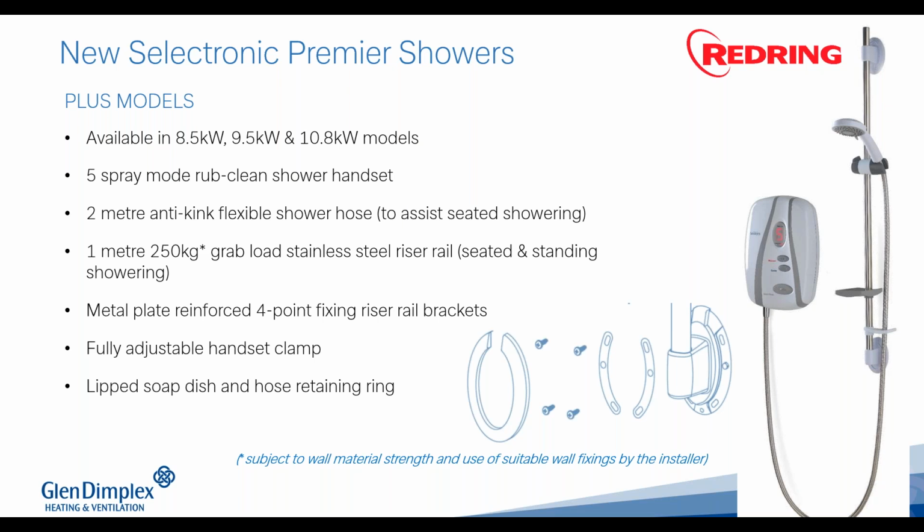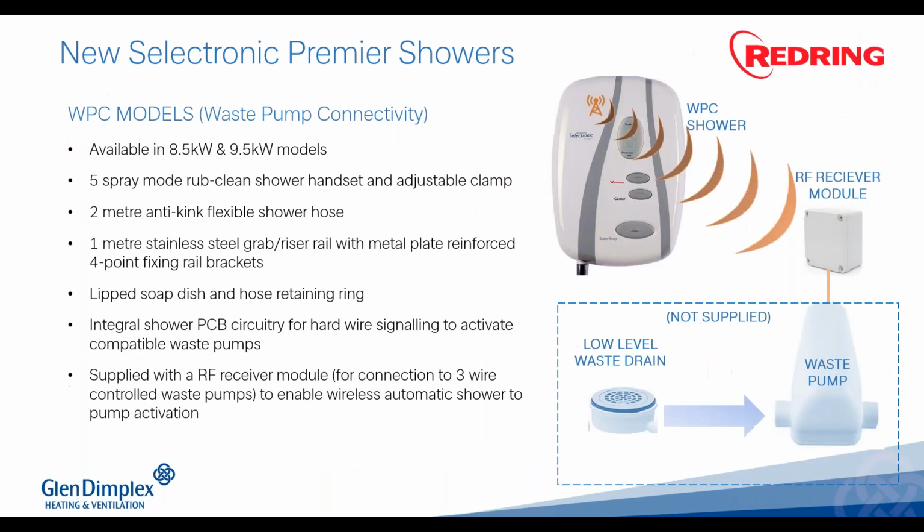So it comes complete with a 2-meter anti-kink flexible shower hose, and that's really there to enable seated showering. We've then got the riser rail. It's a longer 1-meter riser rail, and it is suitable for a grab load of 250 kilograms. And that comes complete with metal plate reinforced fixing riser brackets. It's got a fully adjustable handset clamp and then the lip soap dish, as I was talking about. So all those accessories come complete with the shower.